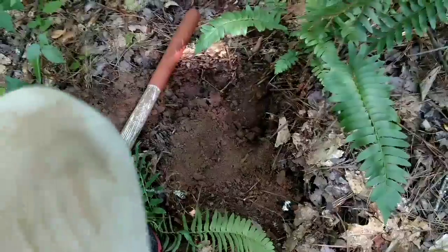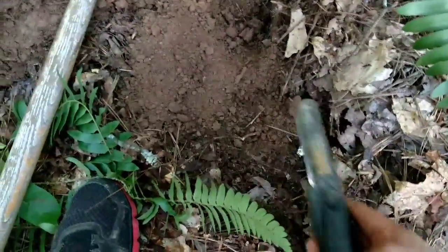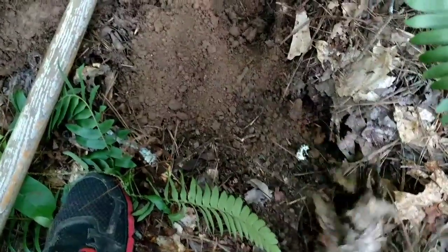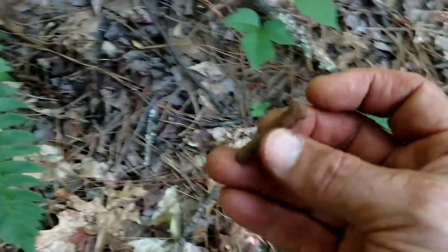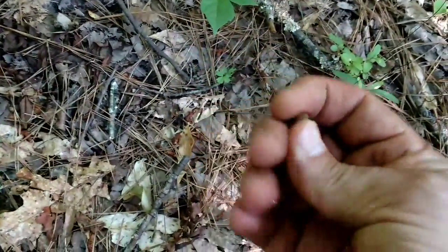Another strong iron signal in that same area. I couldn't help but dig it. I think I see it right there. It just flipped out of the hole, so we can all see it. There it is. It's like an old nail.